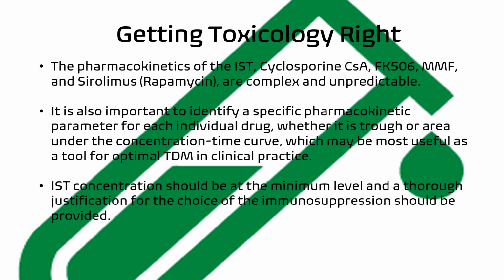So, getting the toxicology right, the pharmacokinetics of IST, CSA, FK506, MMF, and sirolimus, aka rapamycin, are complex and unpredictable. It is also important to identify specific pharmacokinetic parameters for each individual drug, whether it is trough levels or area under the time curve, which may be most useful for optimal therapeutic drug monitoring in clinical practice. IST concentration should be at a minimum level, and there should be a thorough justification for the choice of the immunosuppression that is used.